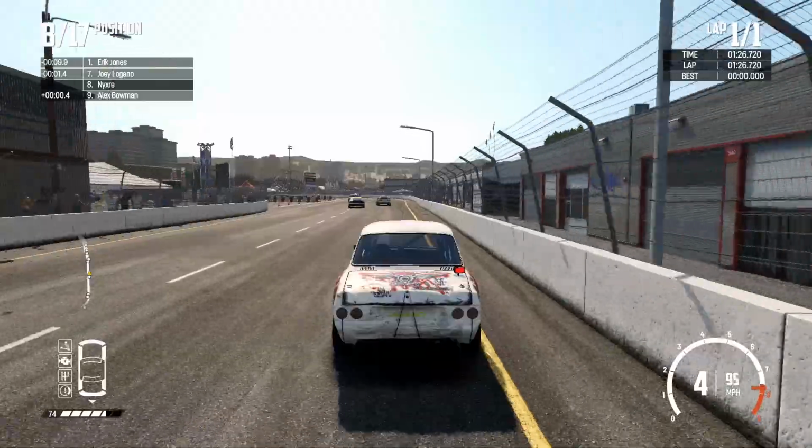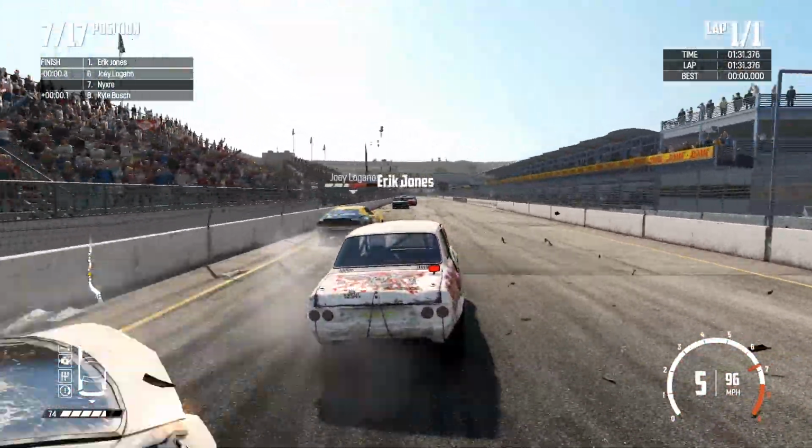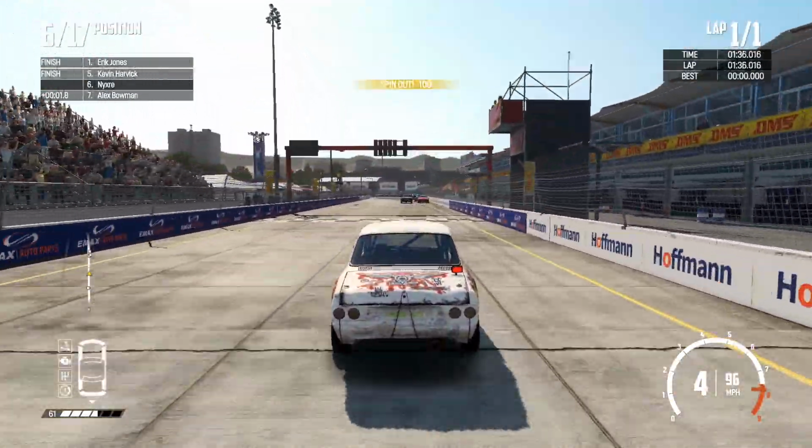Coming through the final chicane, we're then going to see that Joey Logano and Kyle Busch make vicious contact with the wall. Look at that, Joey Logano spinning like a top. And just like that, we're going to pick up 2 positions coming to the line.